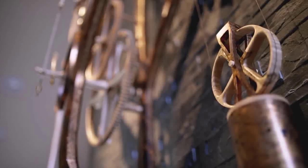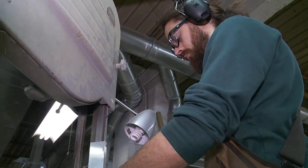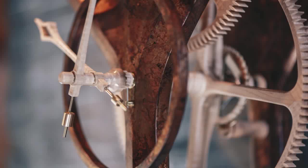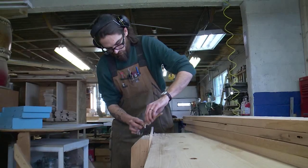This type of ingenuity has generated much curiosity about Rick's work. After working with customers across the country, he's now working on multiple orders to be shipped across the world. It's kind of crazy. It doesn't really feel real yet. I think once I've completed a few clocks and delivered them that far abroad, it'll feel a little bit more like this is actually happening.